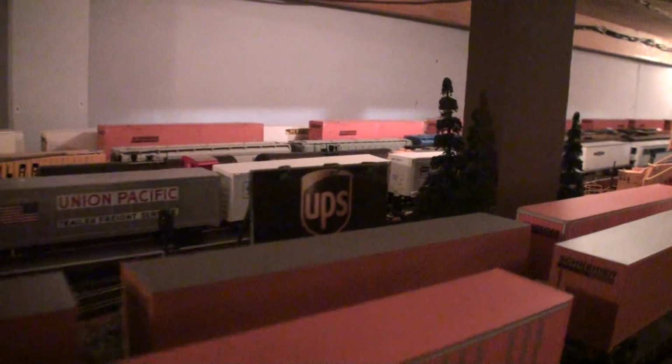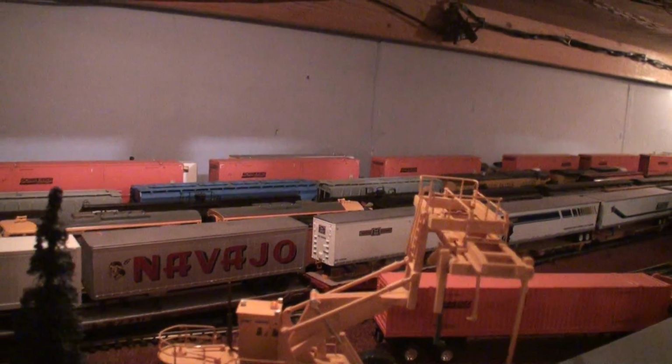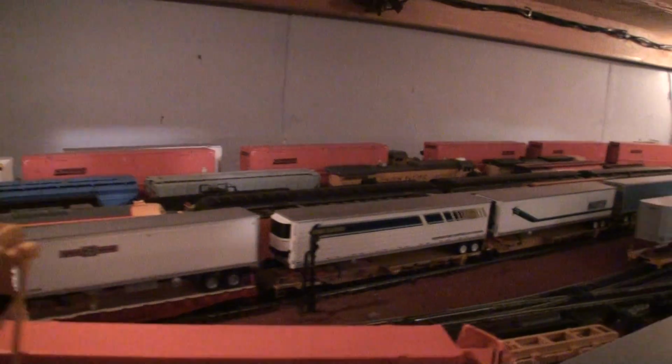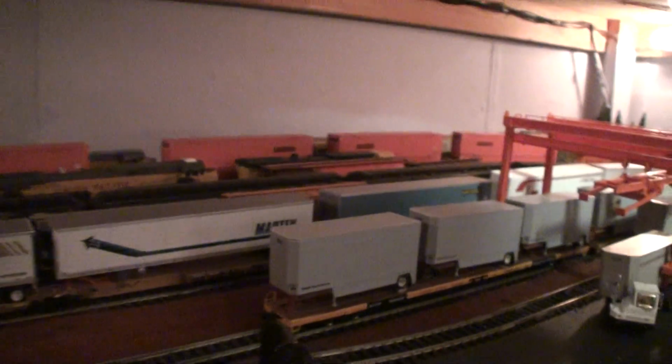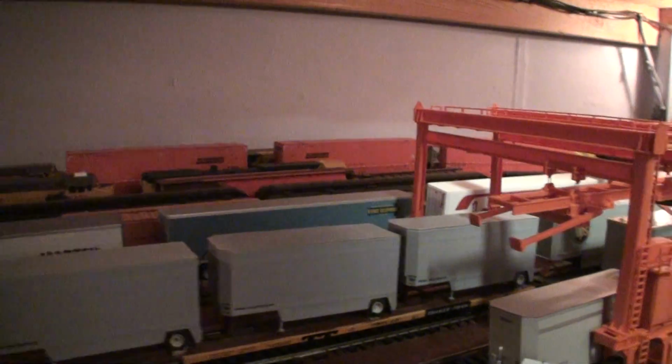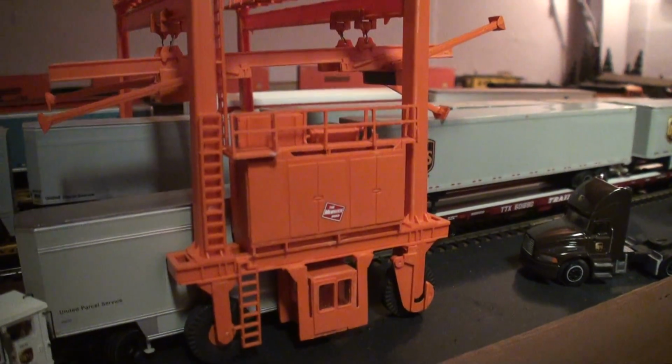Got one of our piggyback trains just pulled in. And you can see a Schneider stack train ready to go. There's a JB Hunt train here. We've also got an ethanol train and one of the sections of the military train here. And a train full of produce from California is here getting ready to go to Chicago.